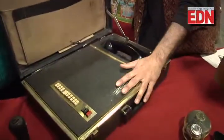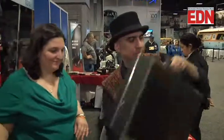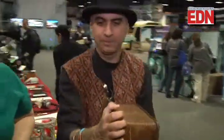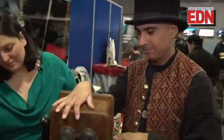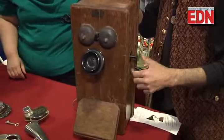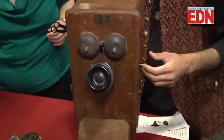Yeah, this would be known as kind of the portable telephone of the time. But before that, they'd have a telephone that was more like this box. Wooden telephone. The museum actually travels to schools, and I let the kids touch all these items. So I let them use this, and they always wonder where to talk.